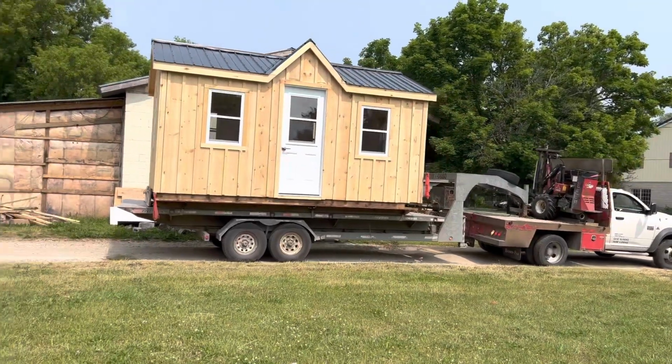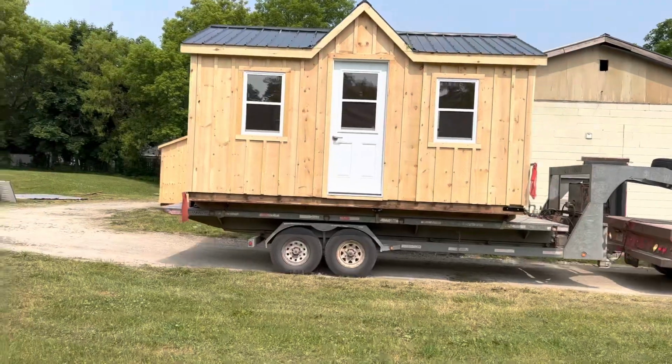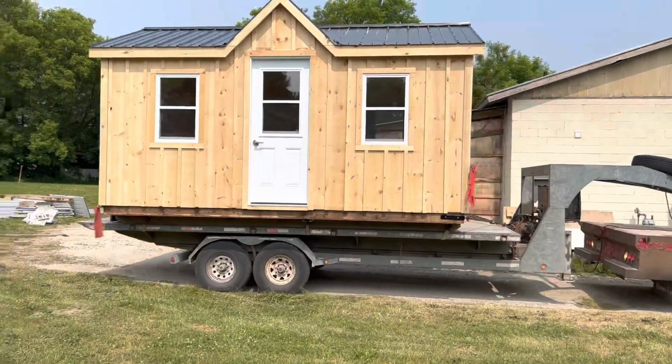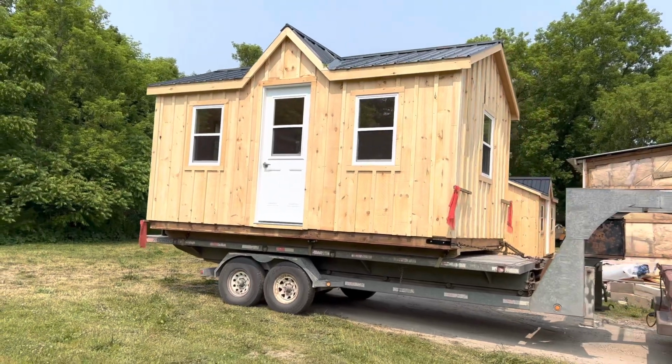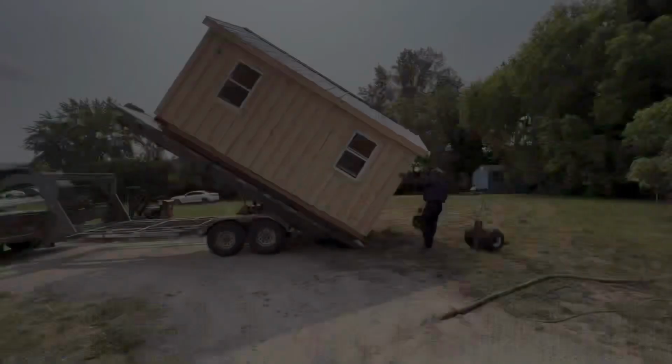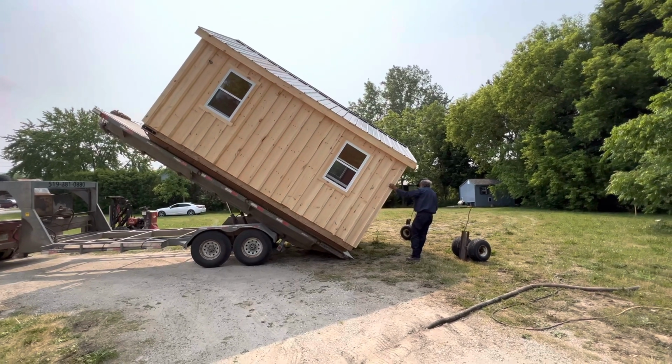Well, here's our boy Greg returning with building number 2. We're gonna put this one right next to the other one. Unfortunately, it's the wrong way on the trailer, so we're gonna have to flip her around. Here we go down with building number 2. It's slowly sliding down the deck here.